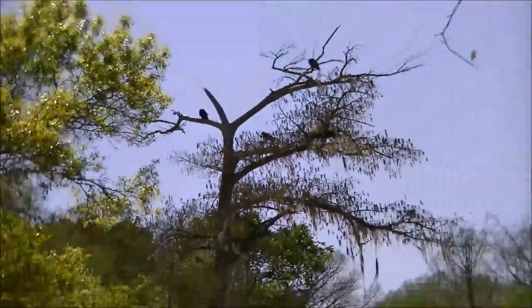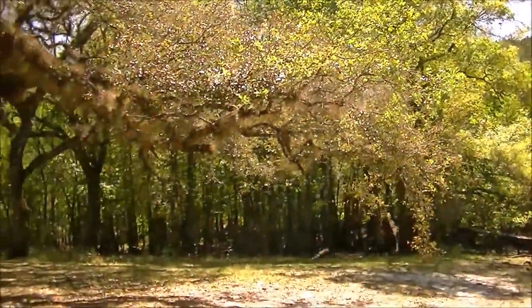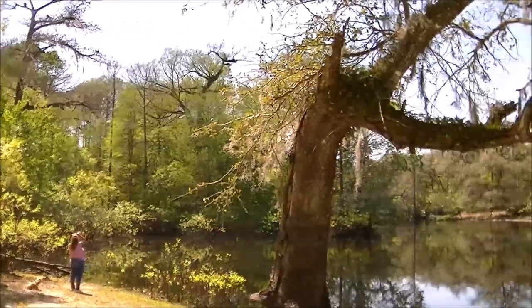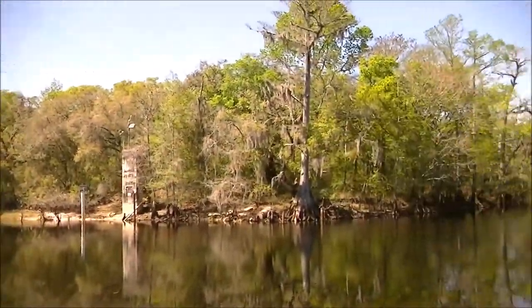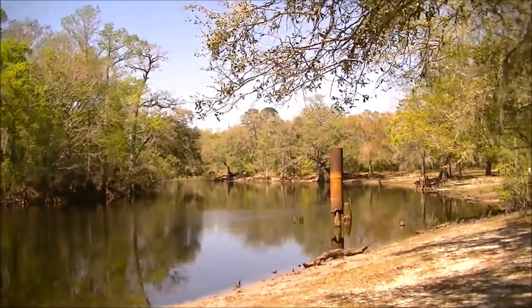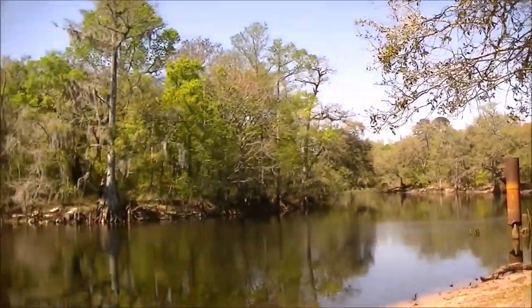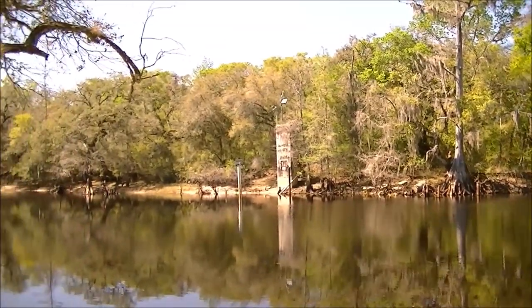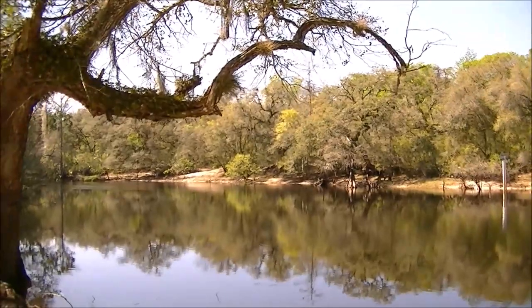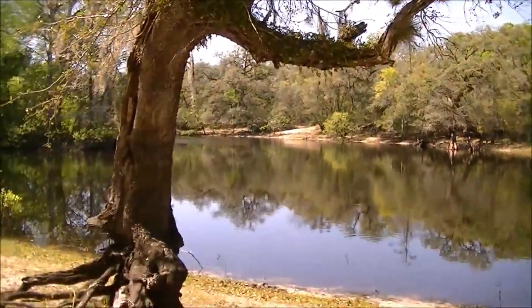All right, guys. So, there you go. Very pretty area. A lot of places like this down here around our area, Citrus County. If you're down around this area, look these places up and come and visit. Yeah, you won't be disappointed. All right, I'll be back with you guys.